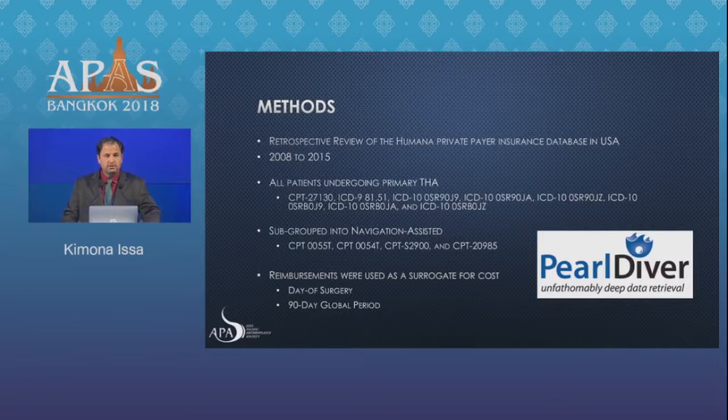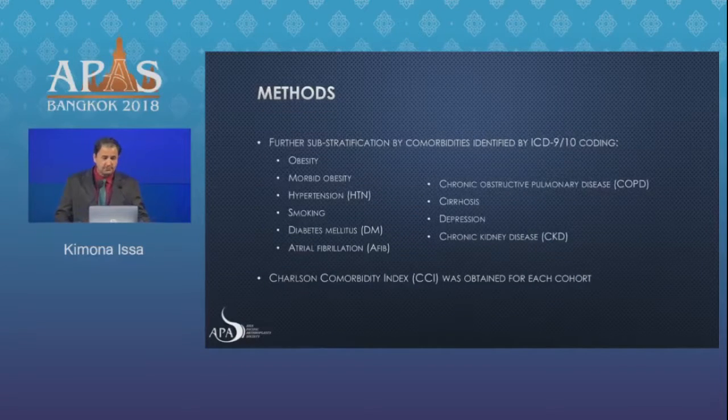We identified all the patients based on the CPT codes and subcategorized them into navigation versus conventional procedures, and looked at the reimbursement for the day of surgery as well as the 90-day global period. We further substratified all the comorbidities based on the ICD-9 and ICD-10 codes. Some of the most important comorbidities included obesity, morbid obesity, hypertension, diabetes, AFib, and overall vascular procedures, as well as chronic kidney disease. We also used the Charlson Comorbidity Index for each cohort.